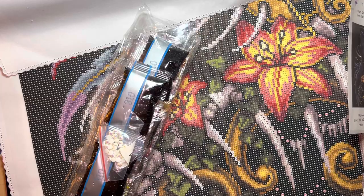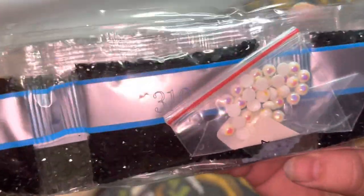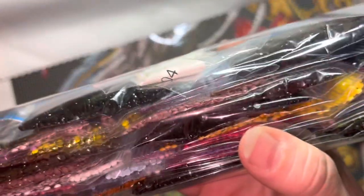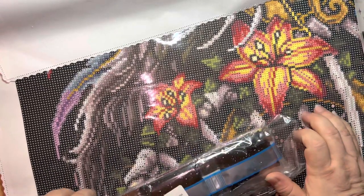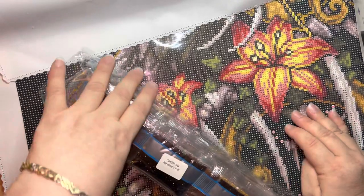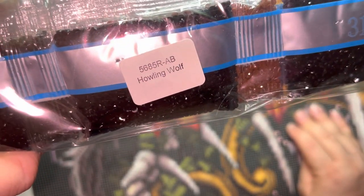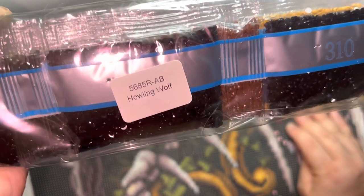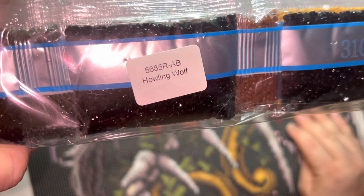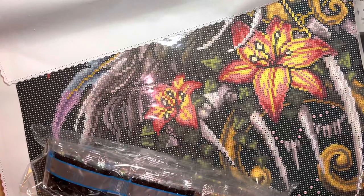All right, guys, look at this. How much tree can you see? Oh my God, let's open this. If you are the kind of people who separate the babies from the canvas, here is the name, Howling Wolf. So when you want to find it again and put it together, right there is the name. Cool. So let's take a look just at the special drills, okay?